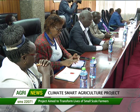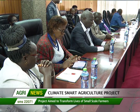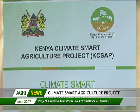After the implementation of this project, we expect to transform the communities in the target project areas by having more women as beneficiaries, increasing the productivity of selected crops, livestock, and aquaculture value chains, and boosting their resilience through promoting agricultural technologies, innovations, and management practices suitable for these areas. This is in line with the goals and aspirations of realizing 100% food and nutrition security under the Big Four agenda of the national government.